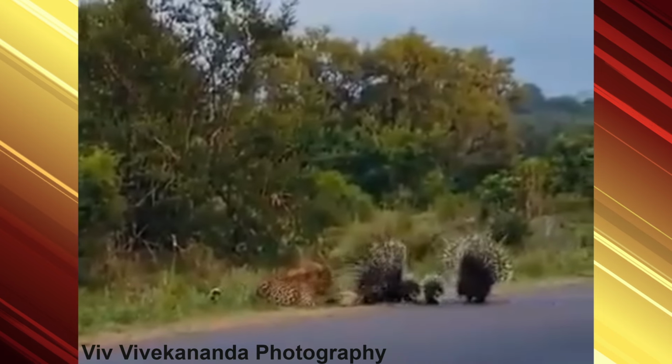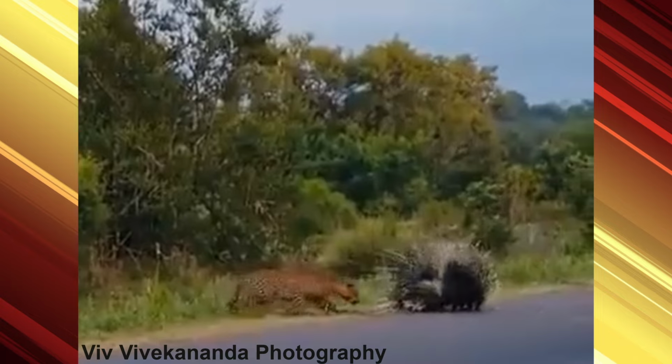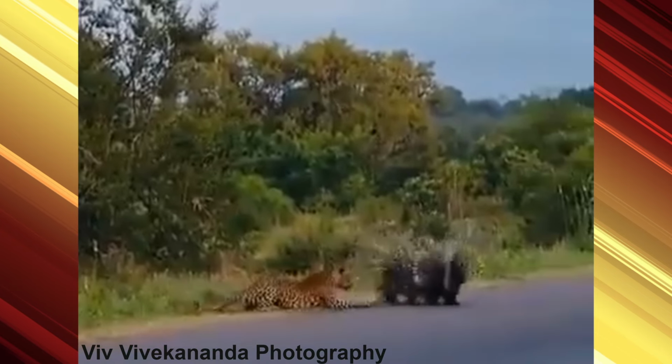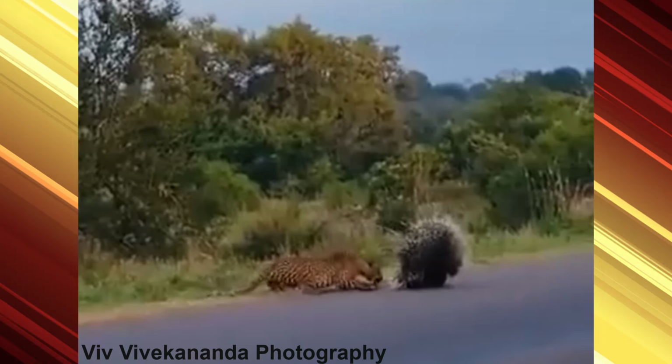Some quills are already lodged in the leopard's forearm and face, but it doesn't give up. The porcupines make scary noises as they defend their young.